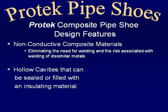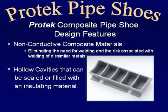Through the use of non-conductive composite materials, we have eliminated the problems normally associated with the welding of dissimilar metals. In addition, our composite shoes are designed to incorporate hollow cavities, as shown here. These cavities can be sealed or filled with the insulating material of your choice. These cavities ensure that you have consistent insulating values throughout your piping system.